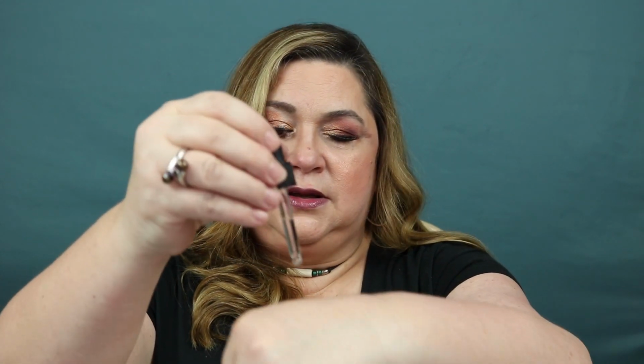I'll put a couple drops of it on my hand. And I like the dropper because you can control how much you put on your face. And I'll just put a few drops here and rub it in. And you see how it just goes right into your skin. Oh, it feels good. And no grease. It doesn't look greasy. It just goes right into the skin.